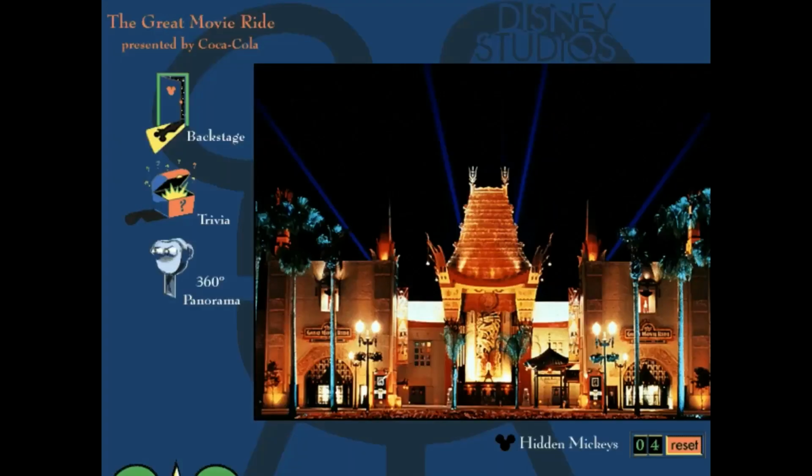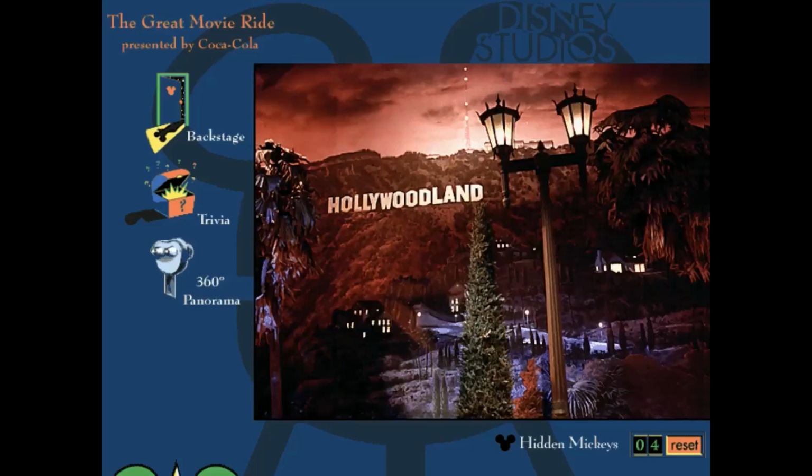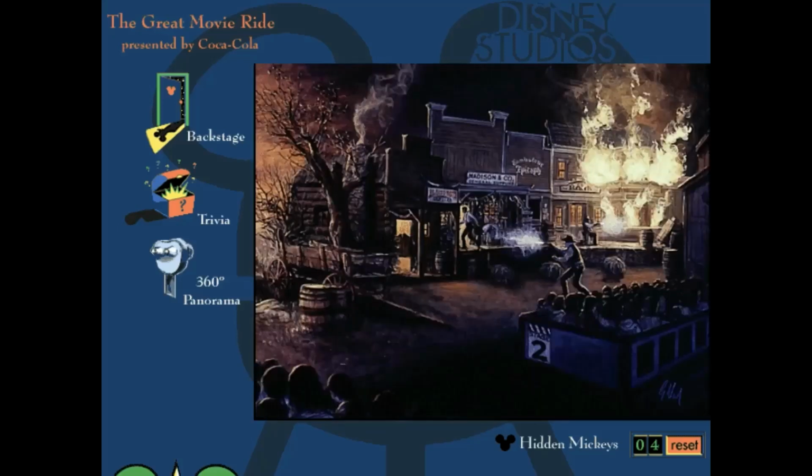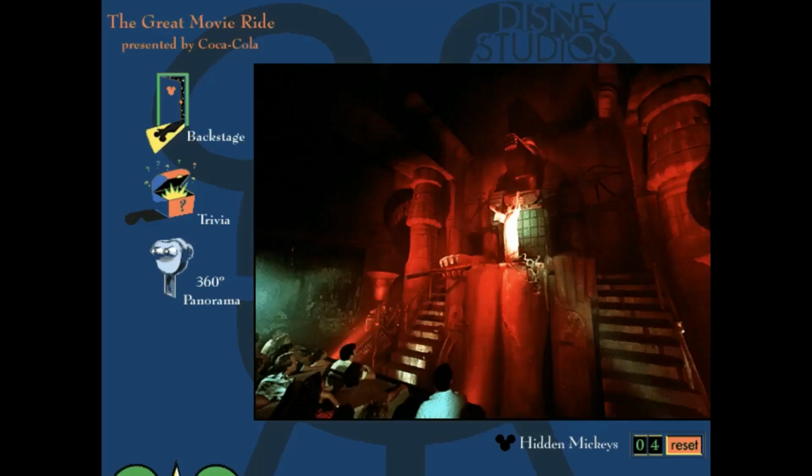The entrance to the Great Movie Ride at Disney Studios Florida is a full-scale replica of the world-famous Chinese Theater in Hollywood. Inside, audio animatronics figures recreate moments from classic Hollywood films. All costumes were modeled after those used in the original films. During the ride, a surprising action scene with live actors puts guests right into the movies.